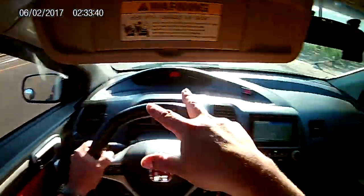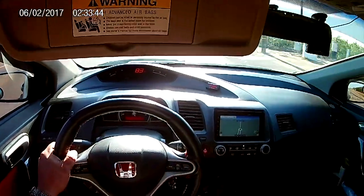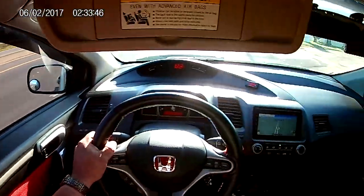Always gotta keep a lookout for cops. I don't know if you'll see me doing that in the camera a lot, but I'm looking around most of the time.